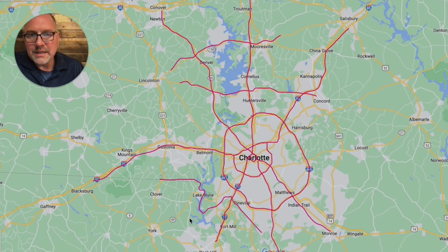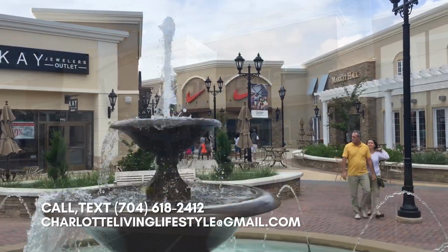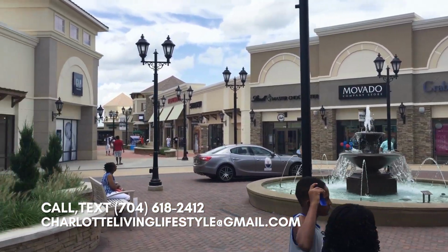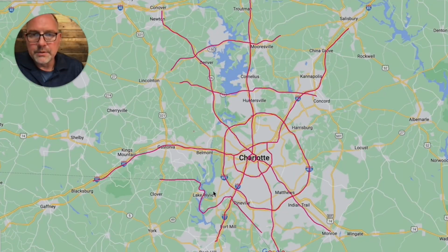We do serve South Carolina too. So if you're interested in this area, we have agents that serve both North and South Carolina. They're licensed in both states, so we can help you there. But this is a really nice area. You've got the Steele Creek area of Charlotte, and the outlets are over here. There's a Top Golf down there. Plenty of growth, plenty of shopping, restaurants and so forth.